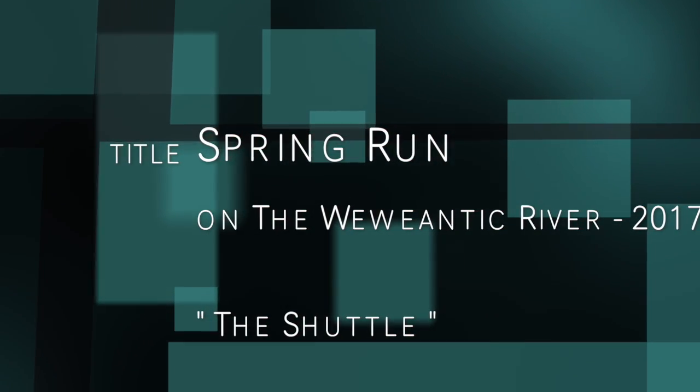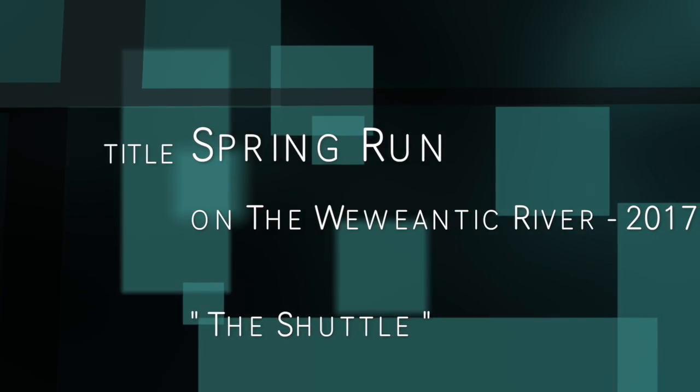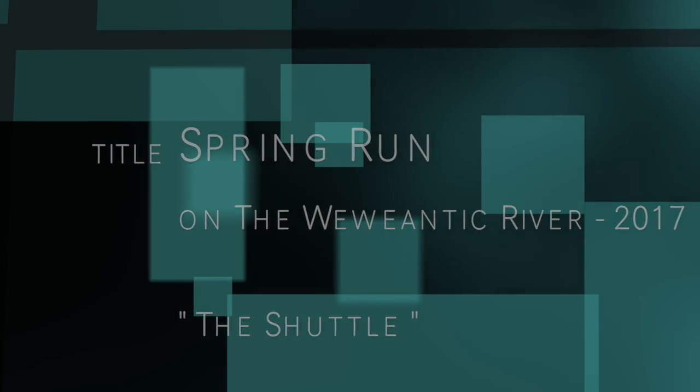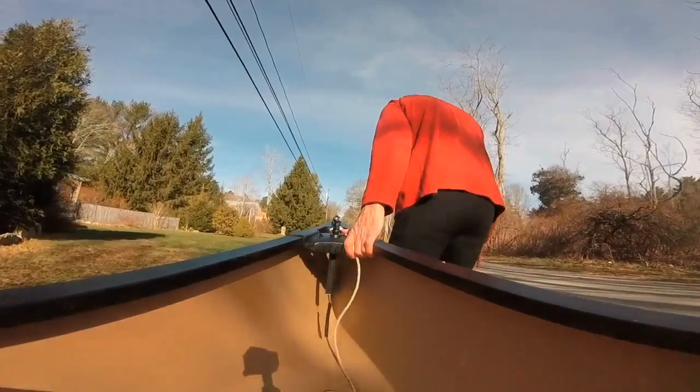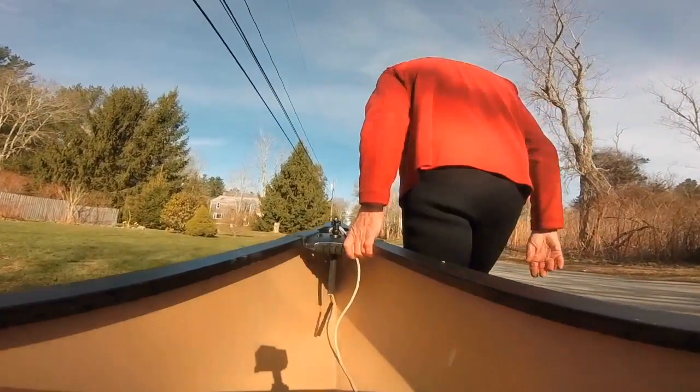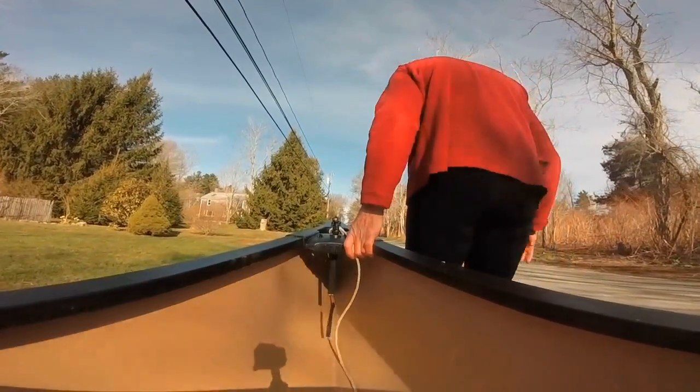Welcome to my spring run on the Weweantic River. This trip will go from the railroad bridge to Westgate Park. The first thing we have to consider is the shuttle.